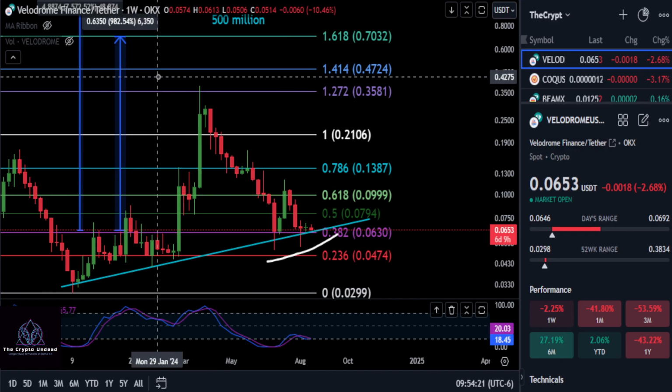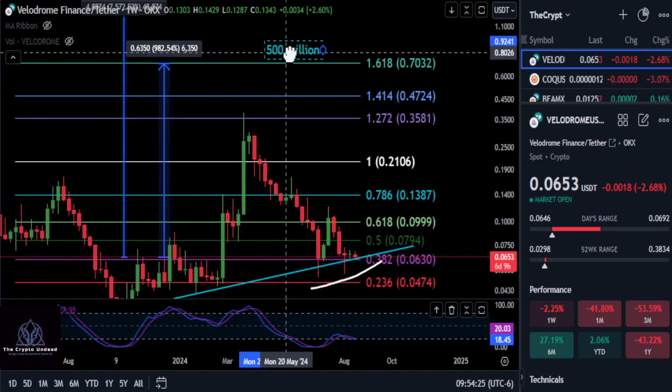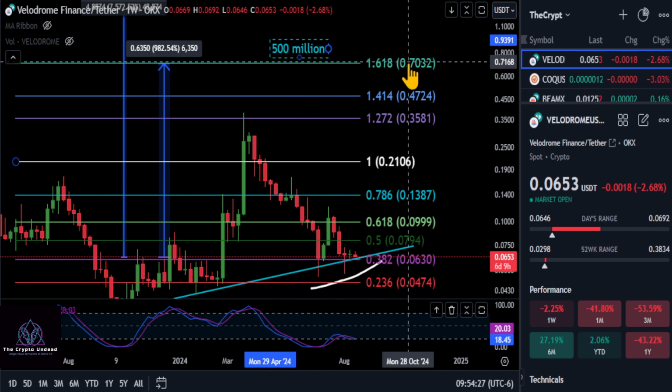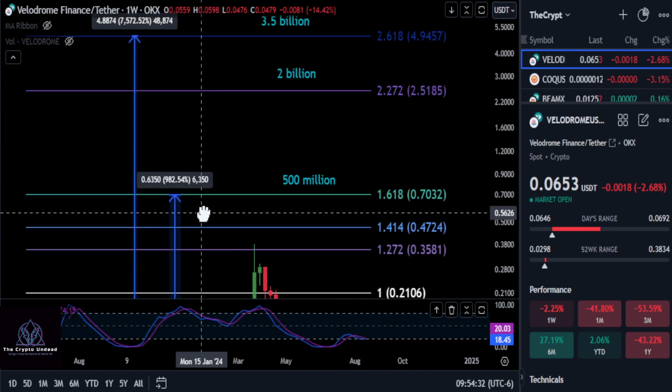Now, with that being said, how high is Velo going to go here? So if Velo comes up to the 1618, half a billion market cap here, up to 70 cents, that's where you're going to get a decent 10x out of this thing.